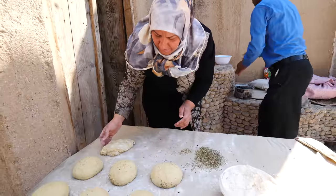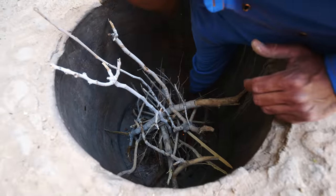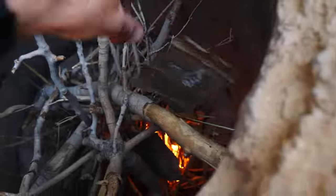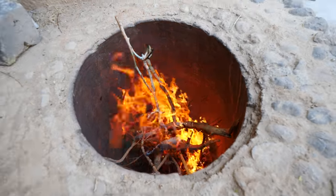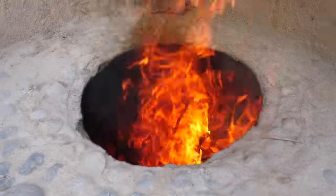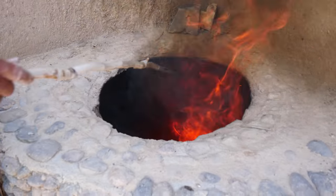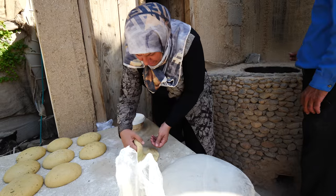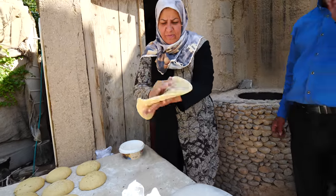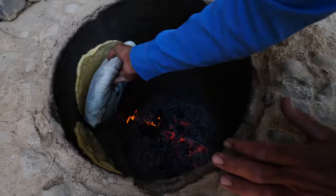Look at that. So he's lighting a fire and he's dropping it into the tandoor. It's getting really hot in 2 seconds. Oh, it's a fast fire. Oh my gosh, that fire is raging. The fire is intense. It's like cooking the wall. Look at the wall. The wall's on fire. Right there on a little pillow. And then he's going to go in and throw it in.